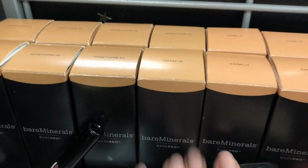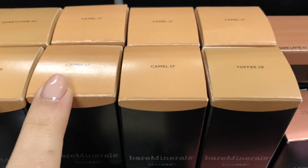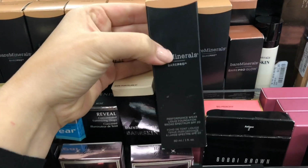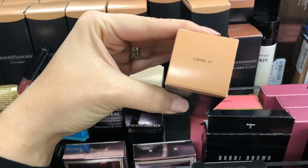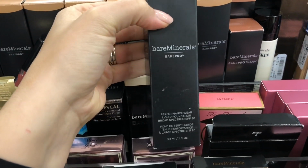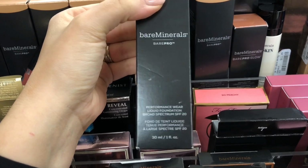First off, there's a ton of the Bareminerals Bare Pro Liquid Foundations. I've been dying to try this, and this is actually my summer shade, so I think I'm definitely going to get it. It's only $9.99, and the shade Camel is the shade I use in their powder foundation, so I'm assuming this would work for me. But definitely picking this up. I hear it's a really, really good liquid foundation.